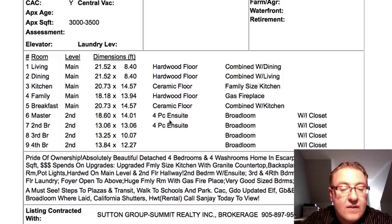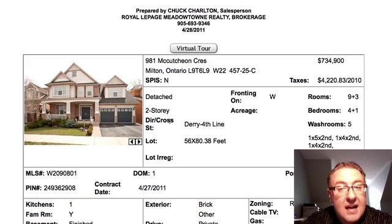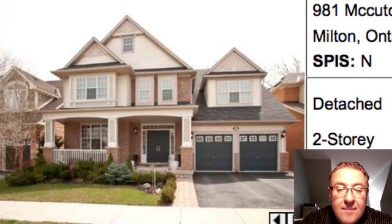Same thing, over 3,000 square feet, super competitive. Okay, so McCutcheon is at $734.9, and we've talked about how over 7 is really competitive right now, and again the pressure of the listings that have been selling and listing. But I'll tell you what, this is a fantastic home, 3,300 square feet.